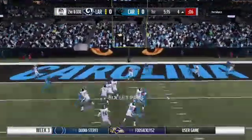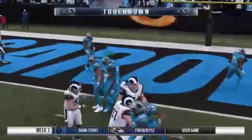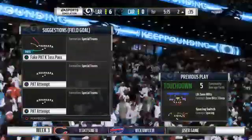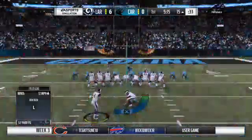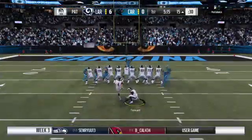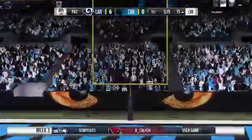Now gone. And he's going to take this one in for a Rams touchdown. As his guys are in for 6. And the Rams take it right down and score on the opening drive. Building confidence after a loss, that's a good way to do it. The loss last game, but first drive here in this one, cashing it in for 6.